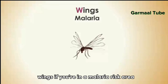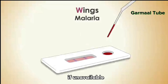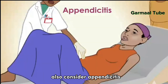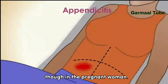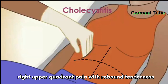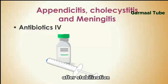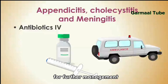Wings. If you're in a malaria risk area, you should first perform a malaria test if available. If unavailable, treat with anti-malarial drugs. Make sure all patients at your facility are protected by impregnated bed nets. Also consider appendicitis, right lower quadrant pain with rebound tenderness, though in the pregnant woman the appendix is located higher, and cholecystitis, right upper quadrant pain with rebound tenderness. If there's neck stiffness, the patient may have meningitis. After stabilization and initiation of intravenous antibiotics, send the woman to a referral health facility for further management.